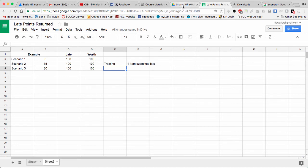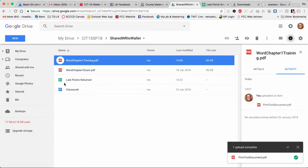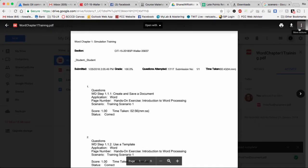The first thing you want to do is go into your trainings, like you've done the print before, and hit print and create that PDF file. That we've already done, so I'm not going to go over it. Then place that PDF for that training, and I'm just using Word here. It could be any of the trainings in your Shared with Rio. Click here, open in a new window, and grab that URL.